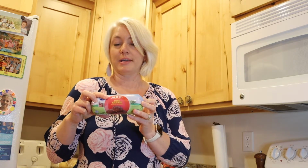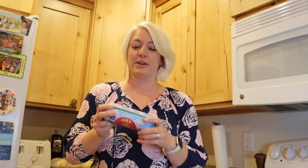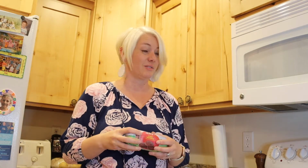Today I'm using hot because that's all they had at the store, but it does add a nice kick. So if your family likes it not too hot, or if your family likes hot, then you can get some hot or regular. I would not use a maple flavor in this. I don't think that would be good. So just a regular pork sausage, hot or regular, but maple is not going to be good. I guess you can judge for yourself after you see this if you want to put maple in there. And then salt and pepper, that's it. So super easy ingredients, easy to make.